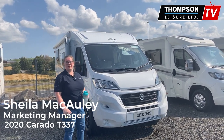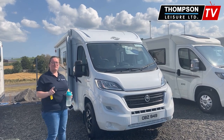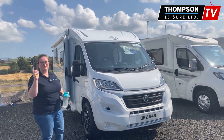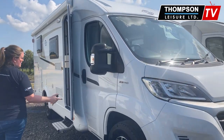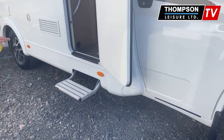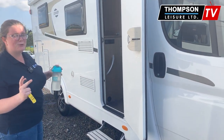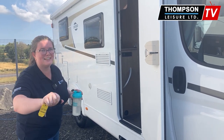Today I'm going to show you an automatic Carado 2020 T337. Said it in the wrong order, but you get the gist. Come on and I'll show you. First you have your 16-inch alloy wheels. Now, to say it correctly, this is a 2020 Carado T337, so I've already corrected myself. You don't need to in the comments.